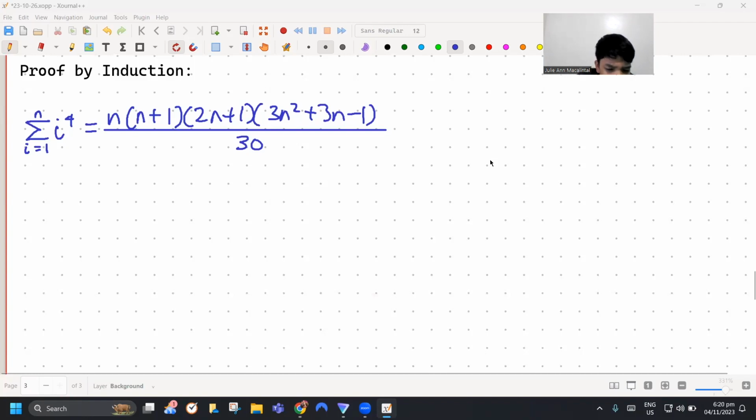So right-hand side is 1 times 1 plus 1, 2 plus 1, 3 plus 3 minus 1 over 30, which is 1 times 2 times 3. 3 plus 3 is 6 minus 1, we get 5, divided by 30. So we do get 30 over 30 or 1.